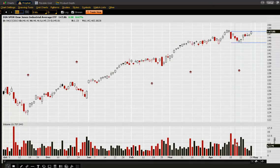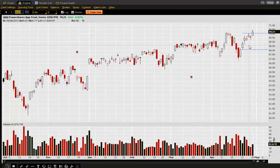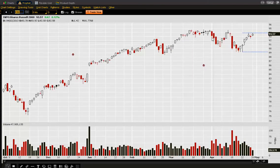We had a little bit stronger volume on the bearish days, but then followed that with strong volume on the last couple days of this rally. The Nasdaq also looking very strong, already broke out of its highs from last week. And finally, the Russell. It's a little bit surprising that it's lagging the group, and we have had lower volume on this rally. So I'll be watching the Russell. If the Russell does start to break down, I would be looking for more small cap stocks to be shorting.